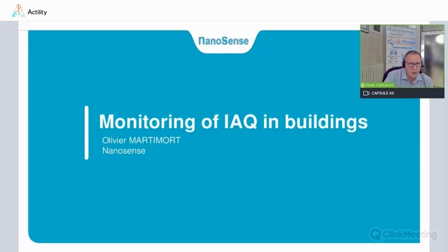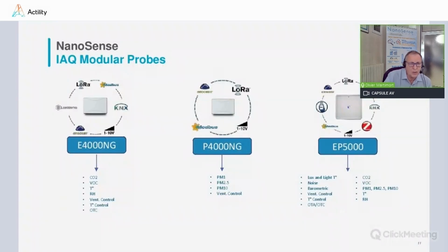And I'm going to show you what we are doing in our company, which is very dedicated to air quality. We do mainly indoor and some outdoor probes. On the left, you can see our main product, the E4000NG, which has CO2, VOC, temperature, humidity, and also temperature control, ventilation control, and over-the-cable firmware update.